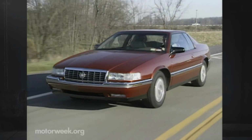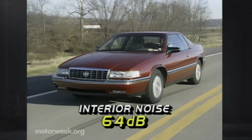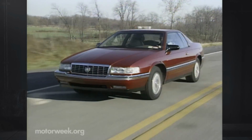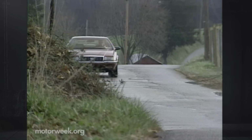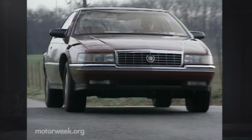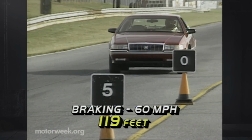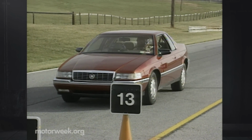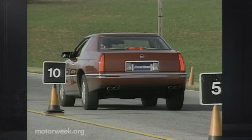Out on the highway, the Touring Coupe is quiet, registering only 64 decibels of interior noise at 60. Gas mileage is EPA rated at 16 city, 25 highway. We manage 20 miles per gallon on our economy loop. As expected, the ride is softer than that of the Seville touring sedan, but still firm enough to please the import car fans on our staff. 4-wheel disc and Bosch ABS stop the Eldorado at an average of 119 feet, much better than that of the pre-production Seville we tested last fall. There is the expected nosedive and a bit of wander, but overall stability is quite good.